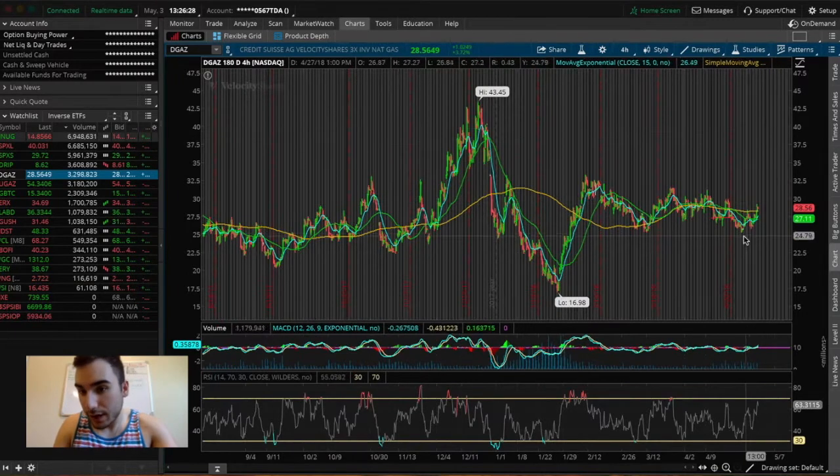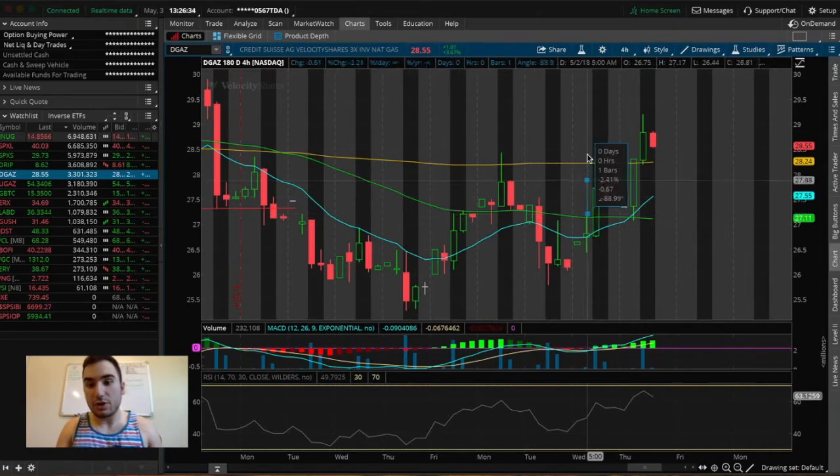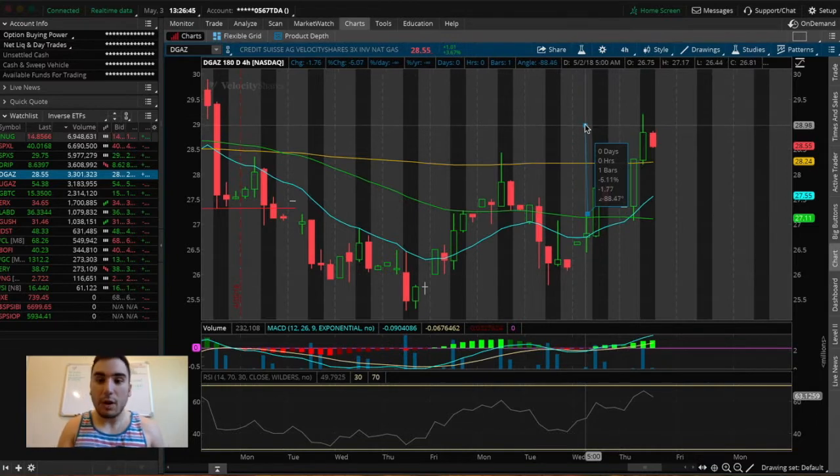And just to show you guys the particular trade that I made, I got in, like I said, $27.20 was my average position. I was able to ride it up to about $29, right? I think the high for the day was like $29.20, $29.30 or something like that. But I took my profits, 6%.